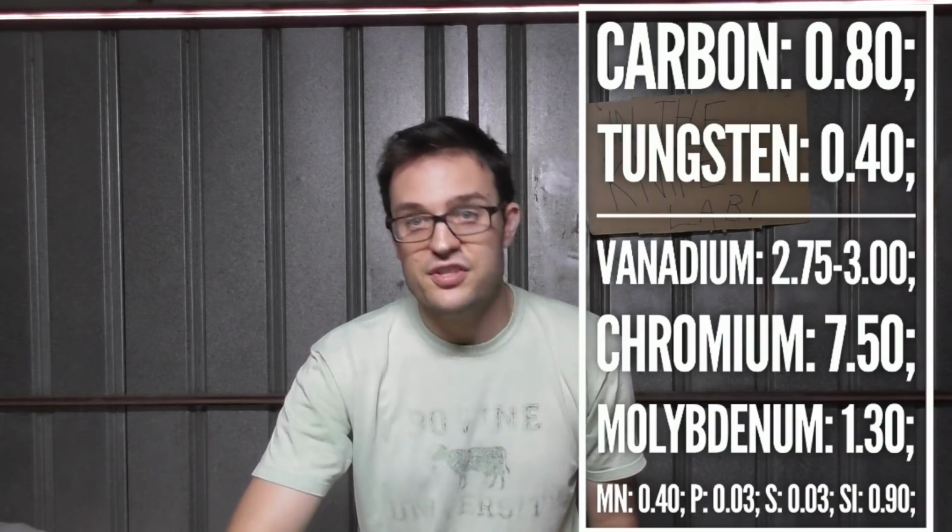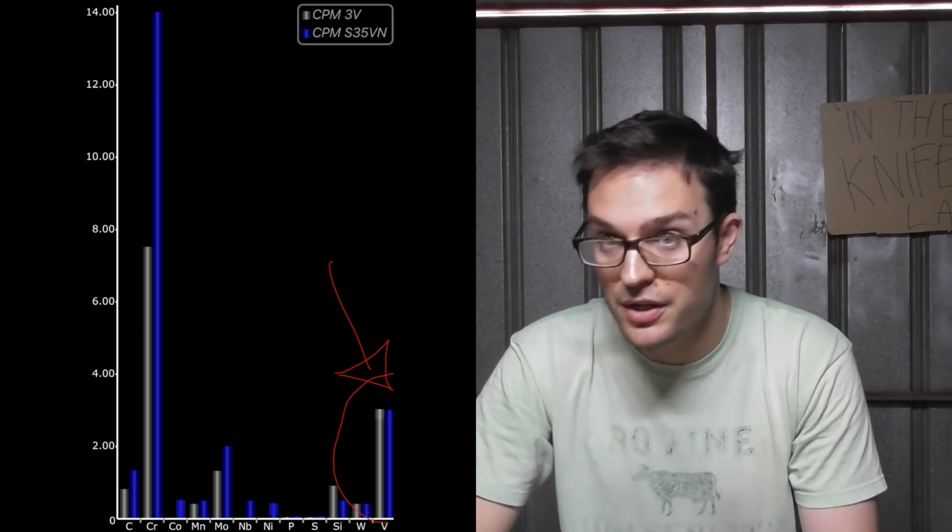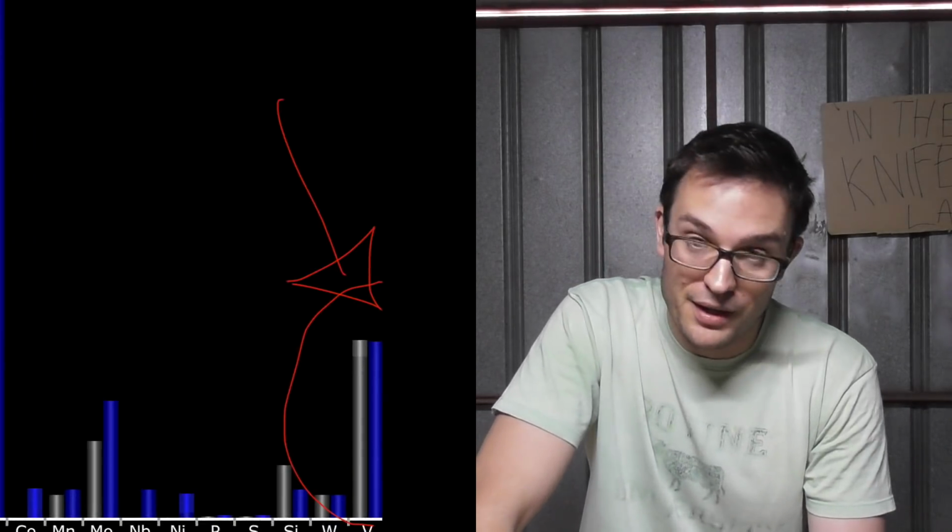So, what is 3V steel? 3V steel is what you're after if you want something that's going to hold an edge for a decent to good amount of time, but also has toughness. They achieve this toughness by lowering the carbon a little bit, which makes it less brittle, while retaining vanadium. It has the same amount of vanadium as, say, S30V steel, that 3% vanadium. So those vanadium carbides are going to hold an edge nicely, but the whole structure is going to be a little bit less brittle.